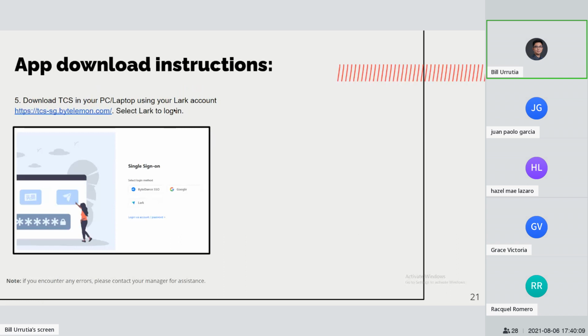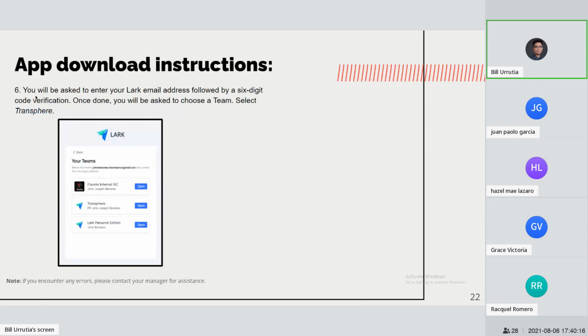Download TCS in your PC laptop using your Lark account. So go to this link and then select Lark to log in. Once you select Lark, you will be asked to enter your email address followed by a 6-digit code. Once done, you will be asked to choose a team. Select Transfer. Very important.